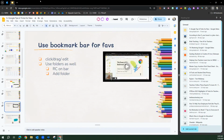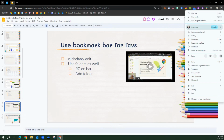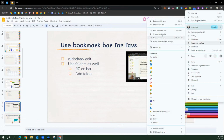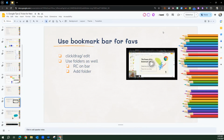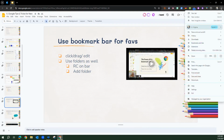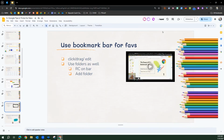So now let's talk about using the bookmark bar. Hoping that most of you guys use your bookmark bar. If you can't see it, there's a little video over here on the bookmark bar. You will come to the 3 dots, you'll go to the bookmarks, and you want to show the bookmark bar. So mine is under hide. So if yours looks like this, and you have no bookmark bar, you have tabs and you have the Omnibar, but nothing underneath it, you need to show your bar. So we're going to go 3 dots and we're going to go to bookmarks and lists. And there is show the bookmark bar. So we're going to get that back. I use this all the time.